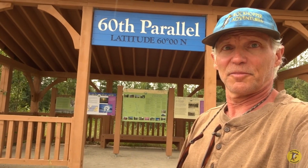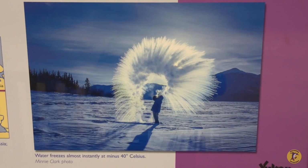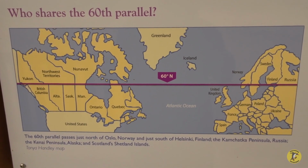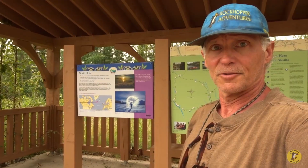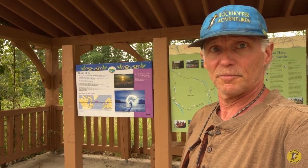Welcome to the 60th parallel. Water freezes almost instantly at -40. That's how far north we are. The 60th parallel makes up Yukon's southern border. The lands north of the 60th parallel make up more than 40% of Canada's landmass.